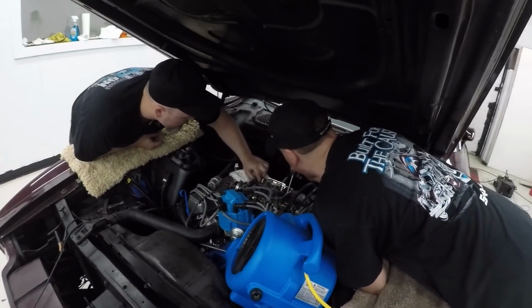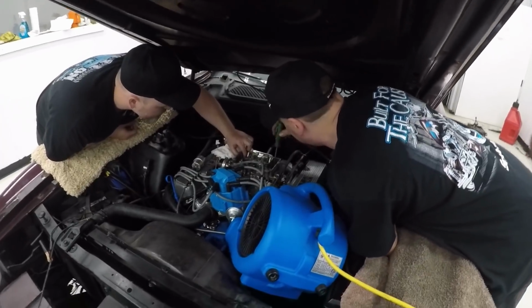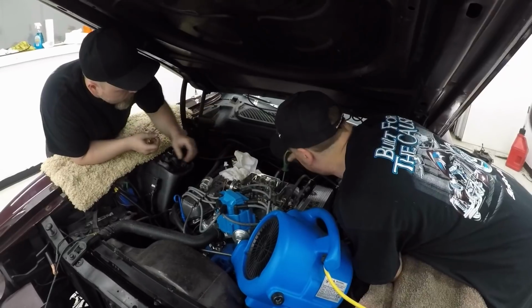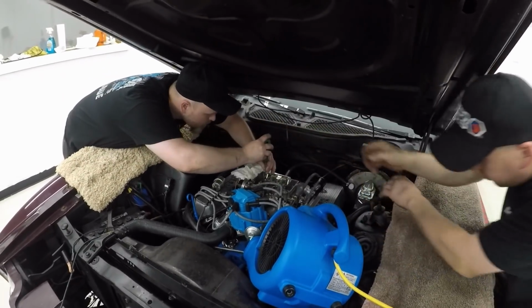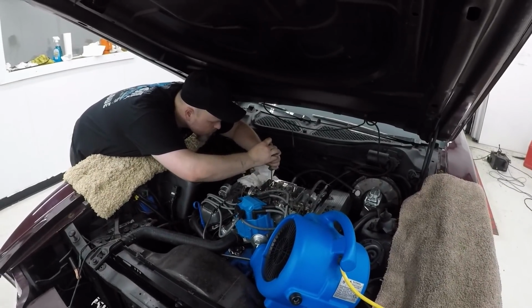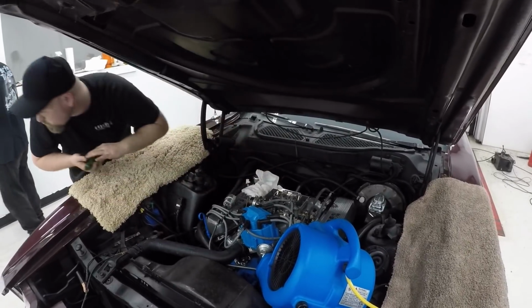All right, so guys, we took and drilled out the jets. They were 98 sizes, and we just used a drill set for that. We drilled them out to 104, so it's about an 8% improvement in fuel flow. That should take us from 14.0 to 13.2 to 1. And we'll see if those metering rods change the part throttle cruise enough.